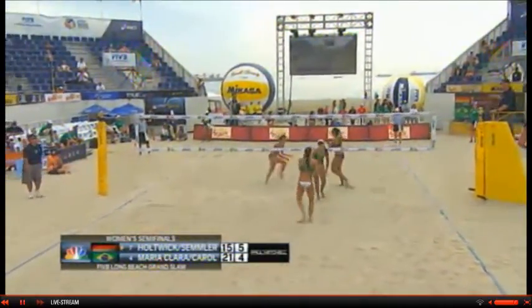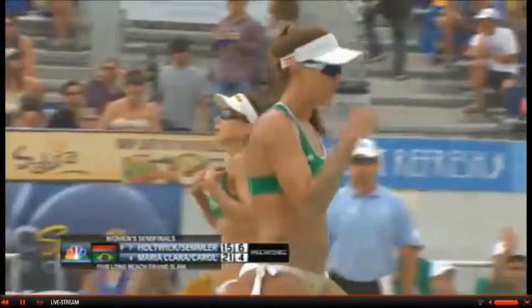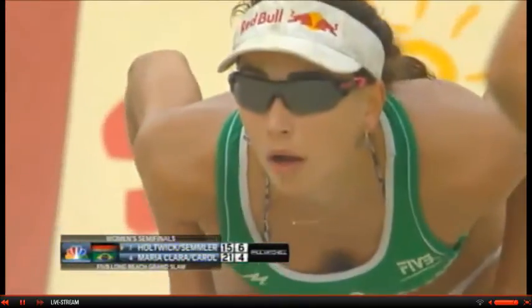Nice touch. So important. Ilka Semmler up and across the net with her hands. And it's just the fact she'd gotten them across, fingertips on the ball, sending it down. And Germany now with a 2-point advantage.